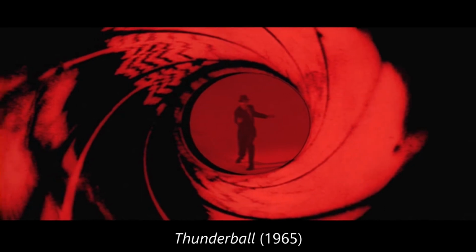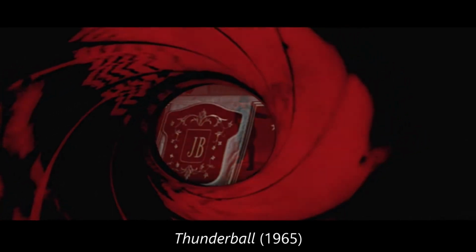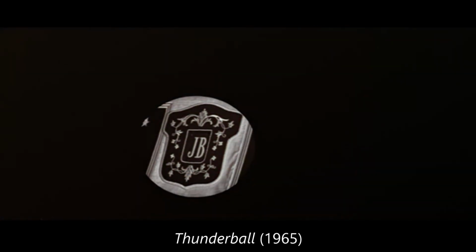But here in Thunderball, when the gun barrel scene ends, the gun barrel finally morphs to the first scene in the pre-title sequence. It doesn't just fade out like it did in the other movies. It actually shows us part of the first scene within the gun barrel. First time this has happened. So this is kind of neat. This is cool and a great addition to the series.